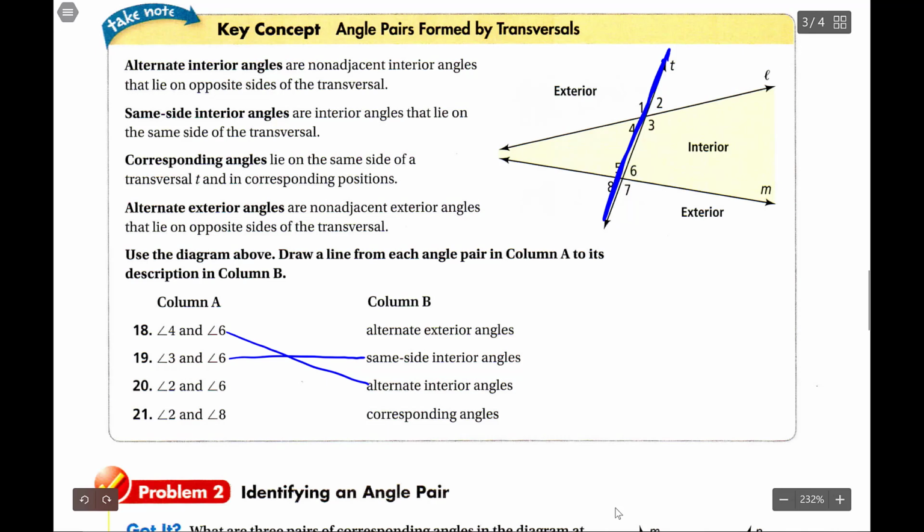Then we want to look at angle pairs 2 and 6. Same side of the transversal, and they are in corresponding positions. They're in the same position in relation to how they appear in this particular drawing. So 2 and 6 are corresponding angles. And then we have 2 and 8. They are both exterior angles. They lie on opposite sides of the transversal, so they are alternate exterior angles.